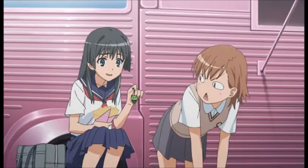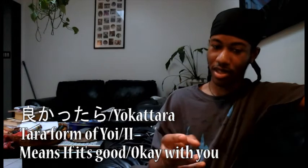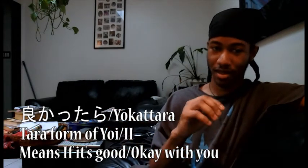よかったらこれ。 Yokatara is a conjugation of yoi, which means good, and yoi is the old way to say ii, which means good. Yokatara is a conditional word, which means if, conditional means like if this then that. So yokatara, if it's okay with you, kore. Kore just means this, so yokatara kore. It's okay, you can have this if you like. I mean, I'm not gonna do anything with it. So, yokatara kore. So, Misaka says, Iino?